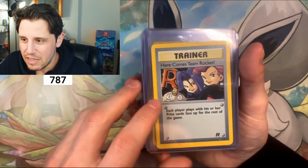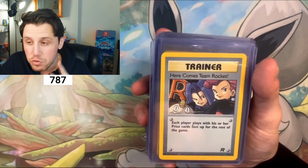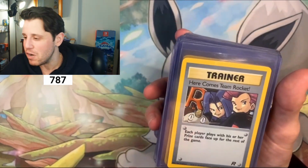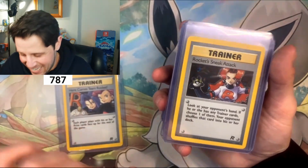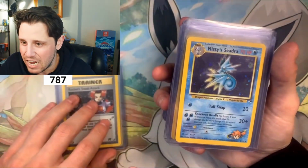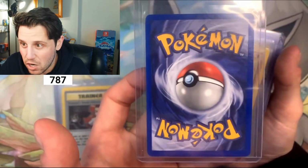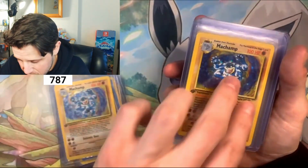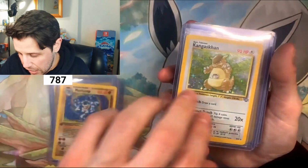All right, guys, let's get into the Wizards holos from the first few sets, if I'm correct. I didn't memorize the entire collection, so we're gonna see some surprises. Here we go. We got Team Rocket, Rocket Sneak Attack. And these are all in pretty nice shape, guys. Some of them are near mint condition. Not that one, not this one either, but some of them are.